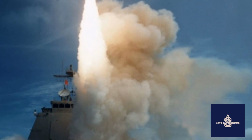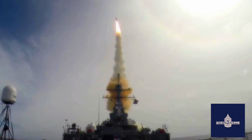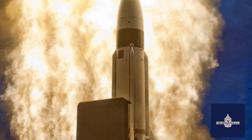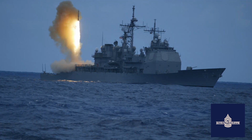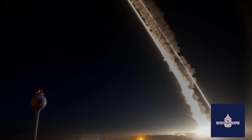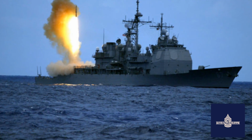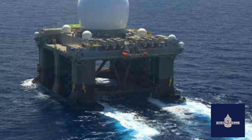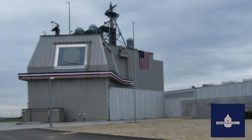The Aegis BMD system, coupled with the RIM 161 standard missile, SM-3, has also demonstrated a limited capability as an anti-satellite weapon against satellites in the lower portion of low Earth orbit. On February 20, 2008, USA 193 was destroyed by a group of Aegis ships in the Pacific. The stated reason was concern that satellite's hydrazine payload might contaminate land area upon re-entry from an uncontrolled orbit.